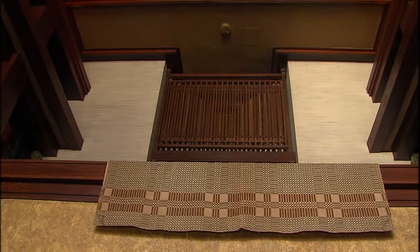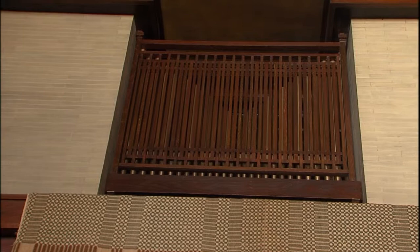And then I notice what looks like pipes from an organ up there. Not so. There's not an organ in the house? There is an organ of sorts.